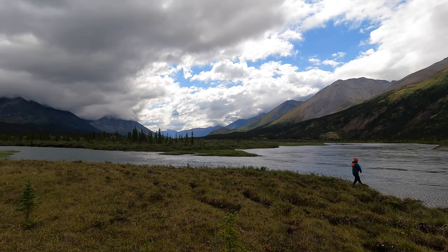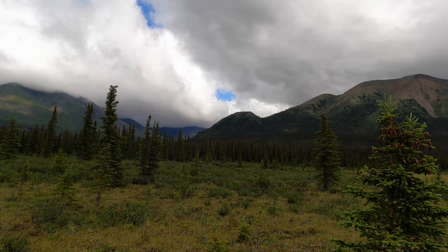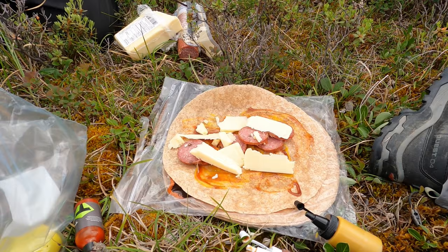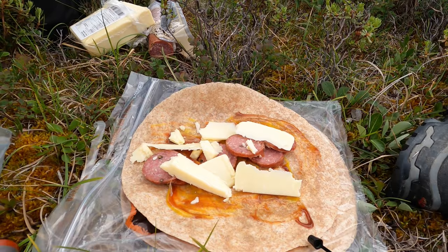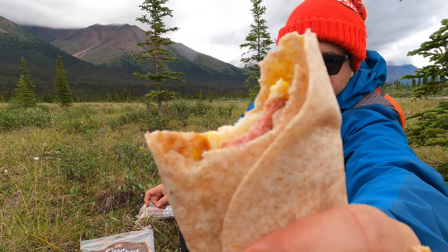Here for shore lunch. Eric's doing some fishing in this little pool. Shore lunch here. No fish though. No fish yet. Got some salami, some Balders and cheese, mixture of honey mustard, barbecue sauce and hot sauce. Cheers. Cheers.